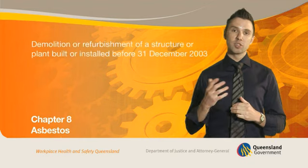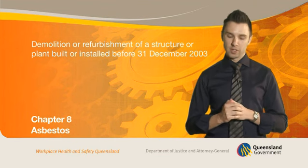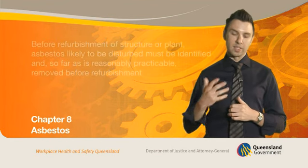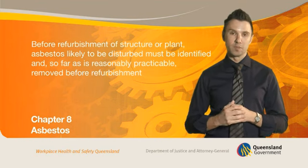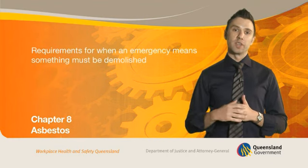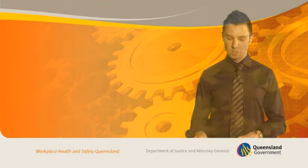In terms of the demolition and refurbishment requirements, where you are demolishing or refurbishing a structure that was built before the 31st of December 2003, you must remove that asbestos as far as reasonably practicable for demolition, and the same for refurbishment, that you must either try and remove it or not disturb it during that work. There's also a requirement there for demolishing structures where there's an emergency, and then you need to notify the regulator of that, and ultimately that asbestos still needs to be removed as far as reasonably practicable.